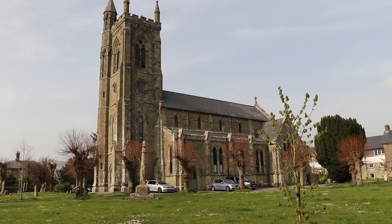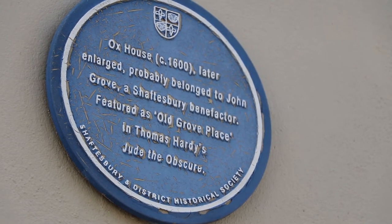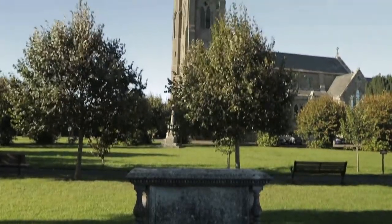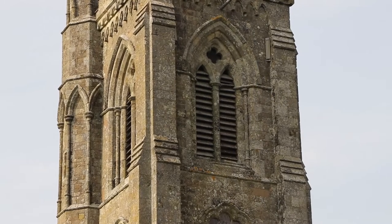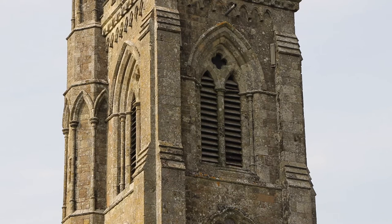This is the old Trinity Church. It stopped being so in 1974, and it's now used for local businesses and Shaftesbury Scouts. The church tower here is the tallest point in Shaftesbury. However, it only opens up once a year on Gold Hill Day. So if you're feeling brave enough to climb up, all you have to do is pay a little fee and off you go.